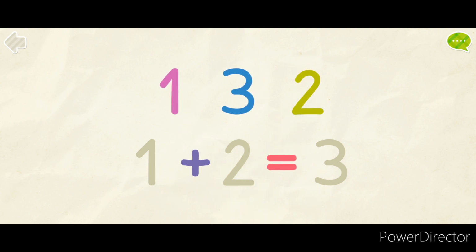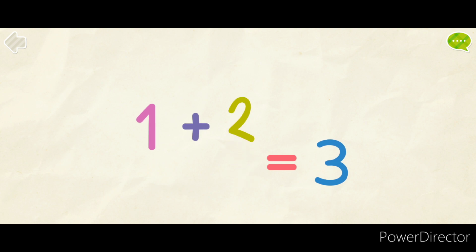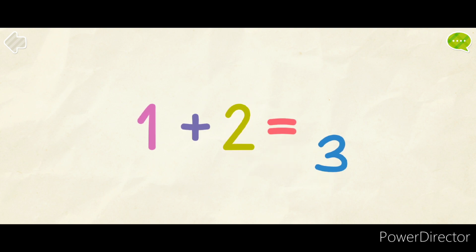Put the numbers into their places. Three. Three. One. Two. One plus two equals three.